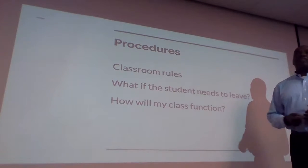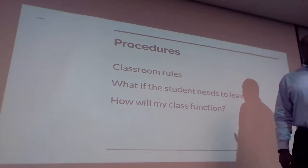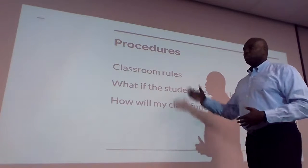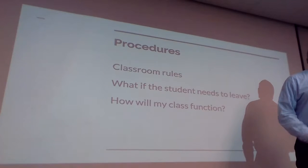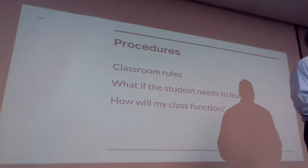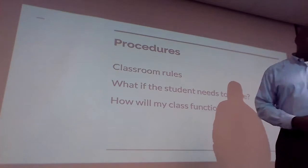After you revisit the rules, make sure the students know them. And whenever a student is misbehaving, you can revisit the rules and say, hey, remember rule number 1, no talking when I'm talking. Make sure the students know the rules. Make sure their parents are familiar with the rules, and that they're posted and visible for the students.